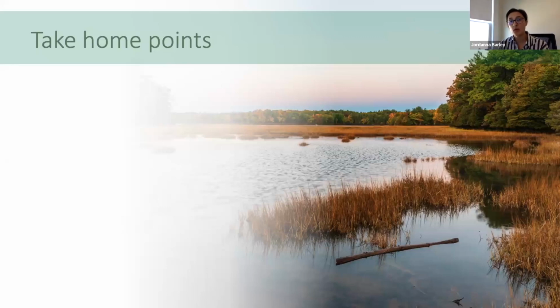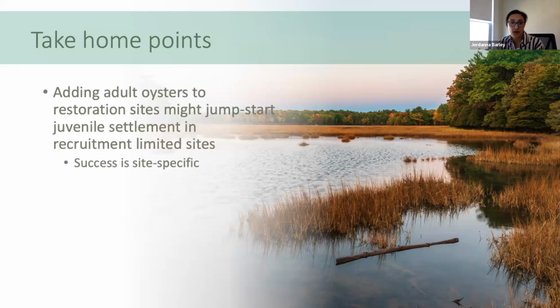Okay, so the SOAR program, like I said before, took advantage of this unique opportunity that the COVID-19 pandemic provided to try out a new method of oyster reef restoration by putting out adult oysters. Our data show that adding adult oysters could jumpstart the settlement of juvenile oysters quickly, which might be able to make a restoration reef project self-sustaining quicker.